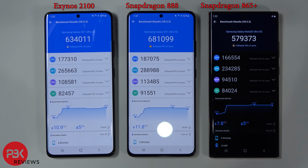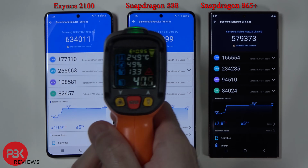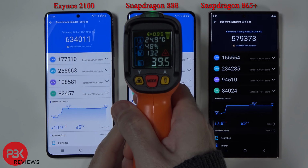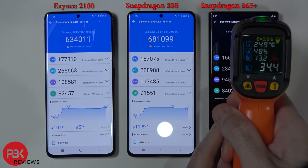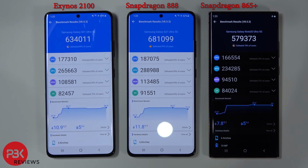Let's take a quick temperature test. We got about 41.3 on the Exynos. We got about 40.4, 39.7 on the Snapdragon 888. And about 38 on the Snapdragon 865 Plus.